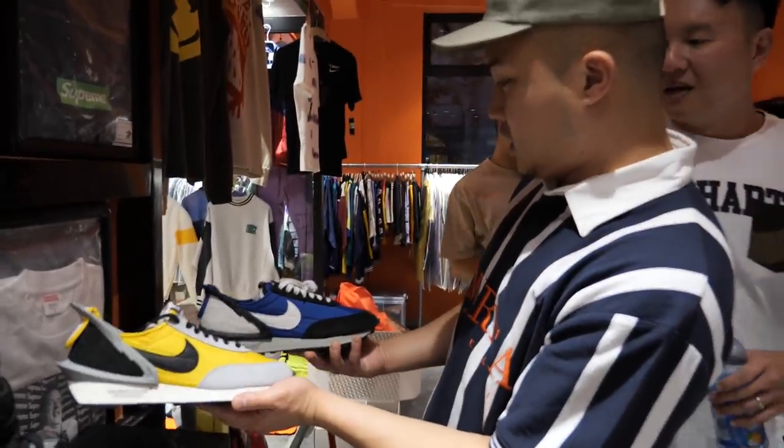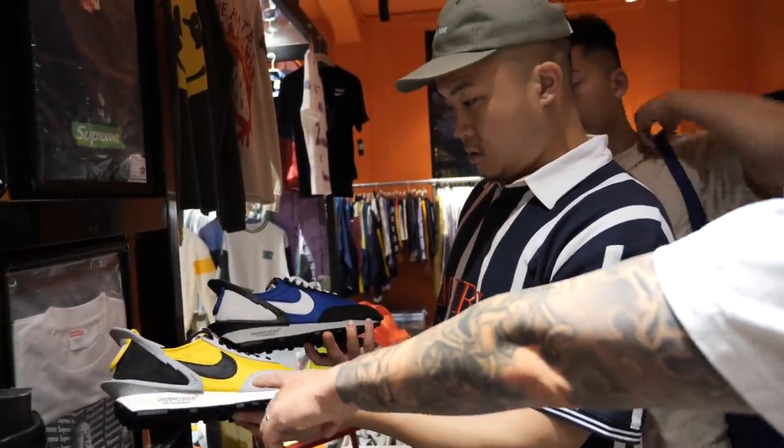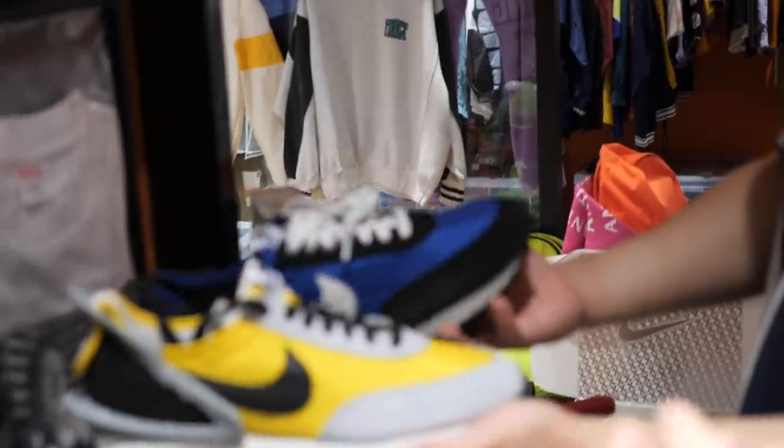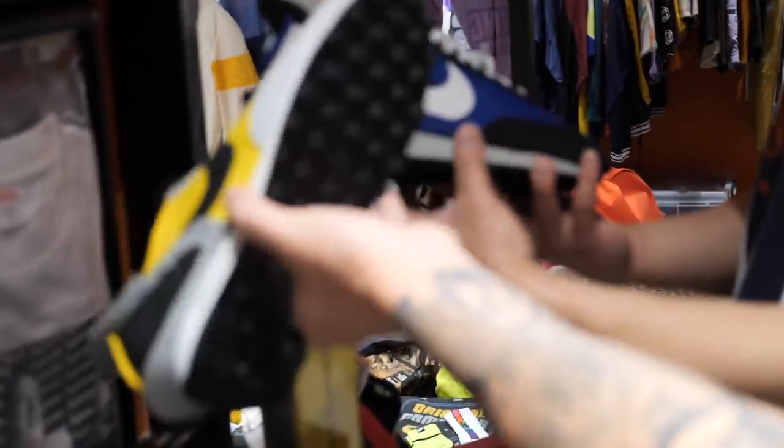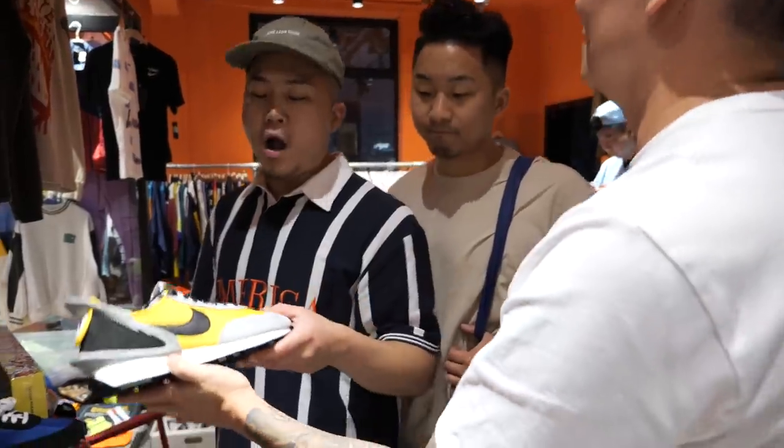What do you think about these? This is like one of the hottest shoes right now. Yeah, so what's crazy is that these came out right after the Sakai's. It's got that same kind of waffle feel to the bottom. For people that struck out on the Sakai's, they cop these. Right.